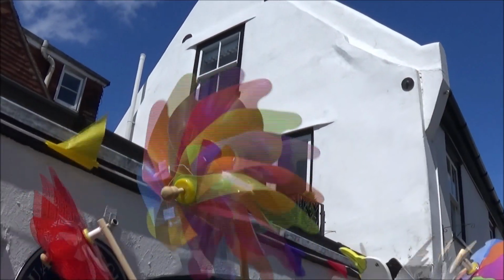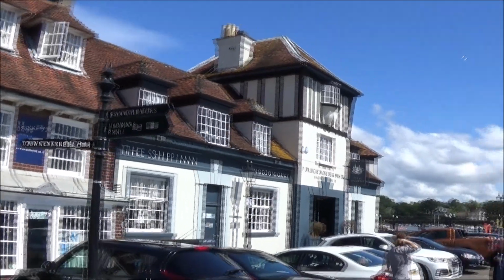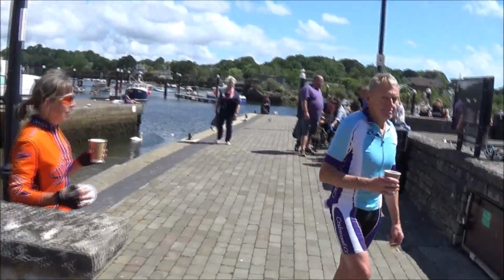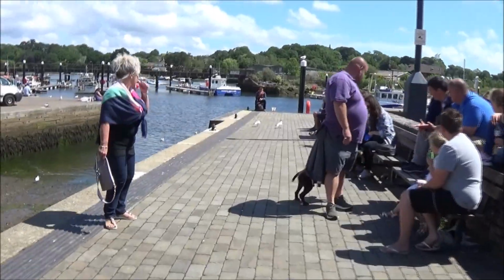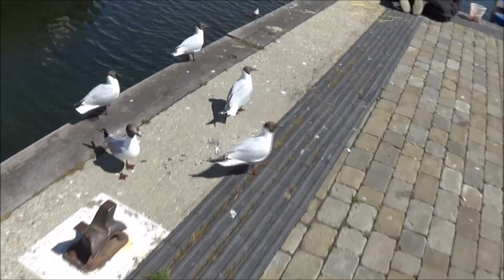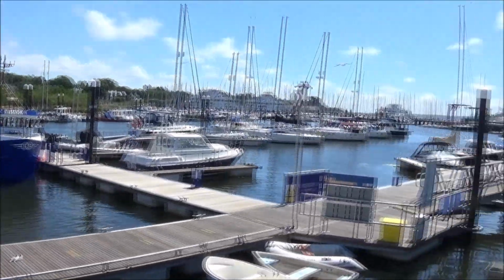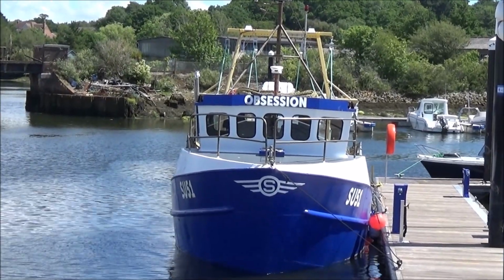There's noise on the camera, you can see why. So here we are down on the quay by the slipway. Now normally there'd be boat trips. Still a working fishing port for all the tourists.